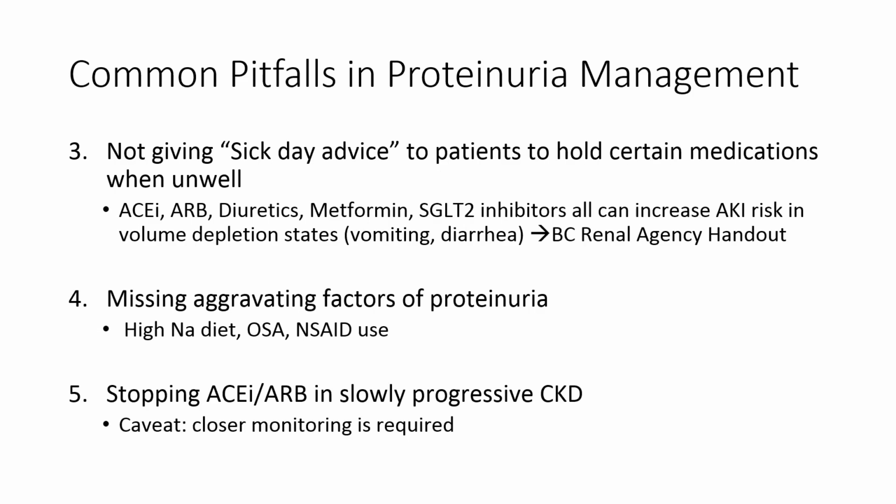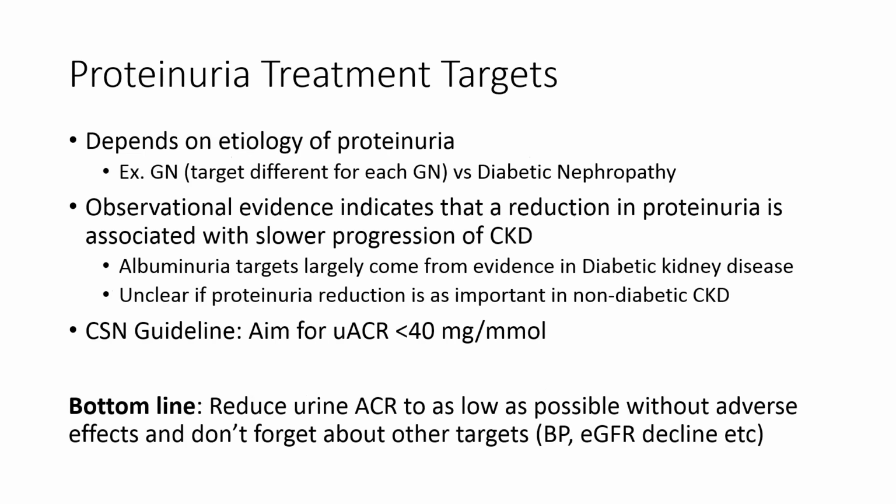So if we're seeing patients that are having quite substantial fluctuations in their kidney function or recurrent acute kidney injuries, it's really not worth any of the benefits, and the risks far outweigh in that case, in which case we would just leave them off those agents and use alternate agents for blood pressure.